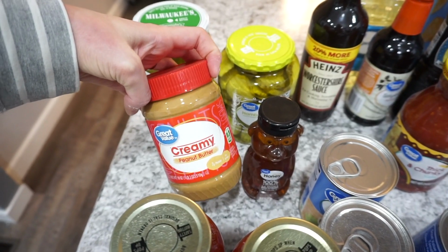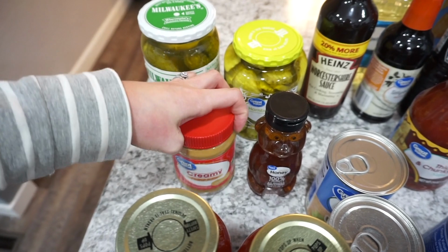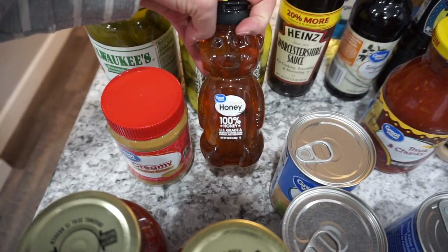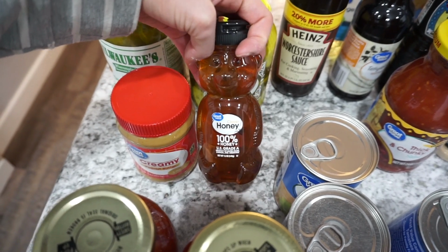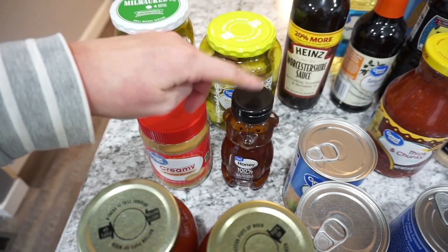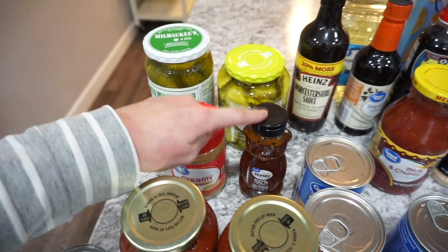I also grabbed this jar of peanut butter. This is actually the smaller jar, but it's actually cheaper ounce for ounce. So always make sure you're checking the ounces. I got this little bottle of honey. We've been going through a ton of honey lately just because a lot of the recipes that I make for my kids for snacks and stuff call for honey.